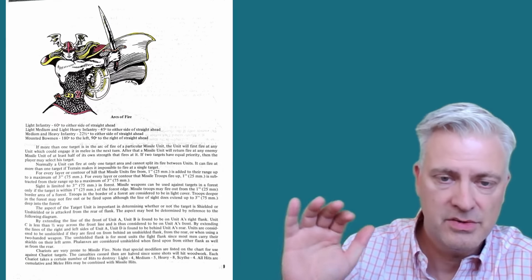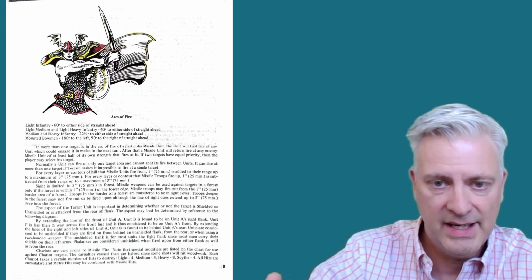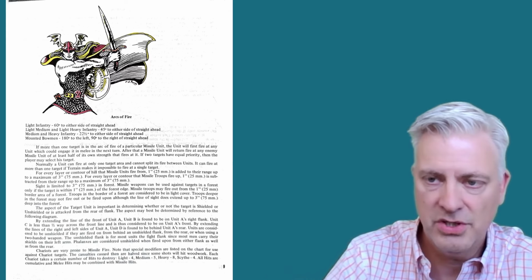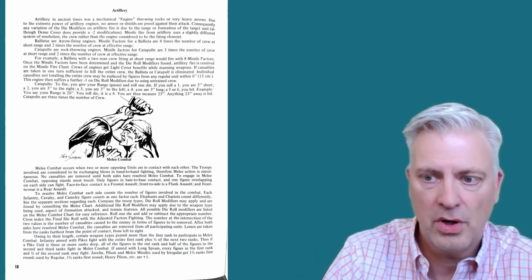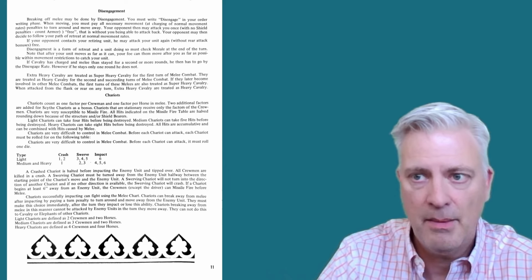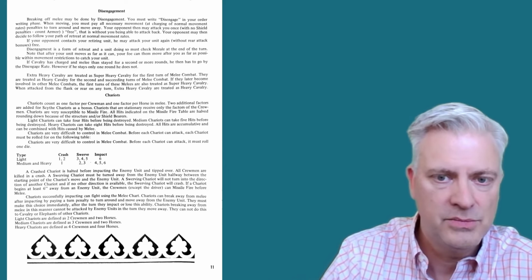Arcs of fire, and so this is, as you're firing a bow, what if there's 3 people in range, right? Who's going to get hit? So in his rule, you sort of hit the first person you come to, generally speaking, is the rule. And then there's rules for artillery, combat, melee combat, trying to disengage, use of chariots, charging.